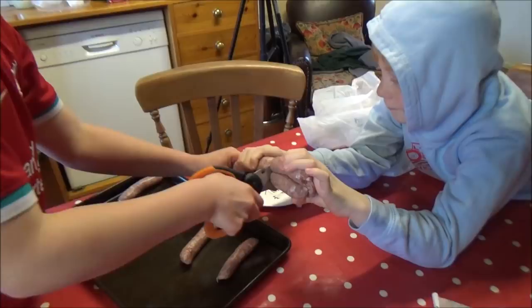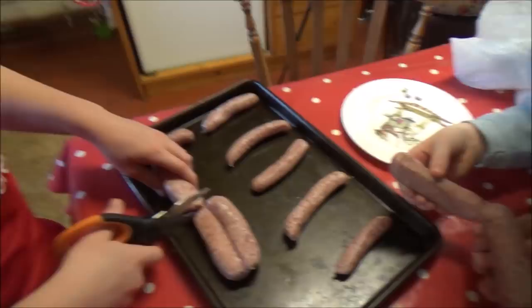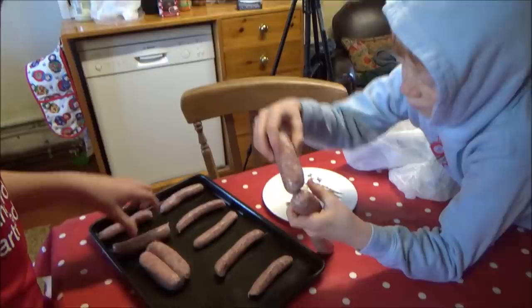Sausages, yum, yum, yum. Oh, you need to cut them again. They're still joined together. Alright, that's it. They'll be joined there, in a link. Traditional sausages that always were in a big link. Like that? Yeah. That's it, look, Harry's got them.